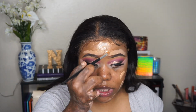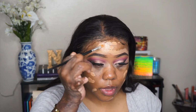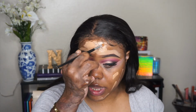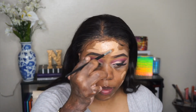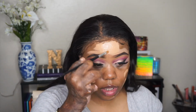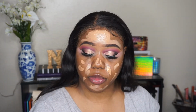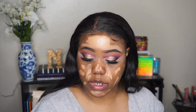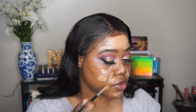They have another shade that is in between these two, so I think I'm going to pick it up. These foundations are not expensive at all. They're very reasonably priced. I think I want to add just a little bit of Sahara Rose because this is extremely light. I'm going to add Sahara Rose. So see the difference between the two?